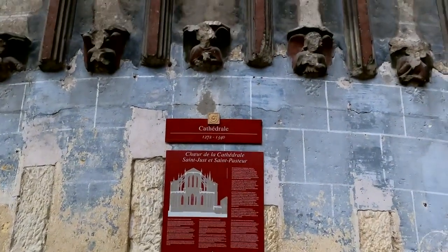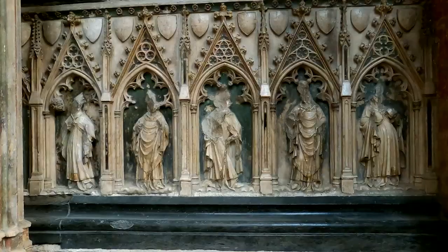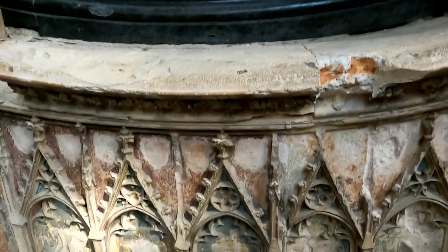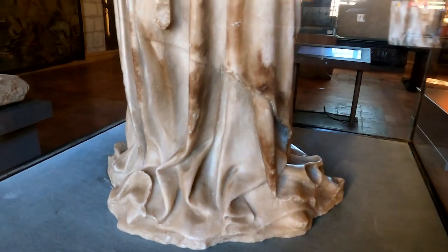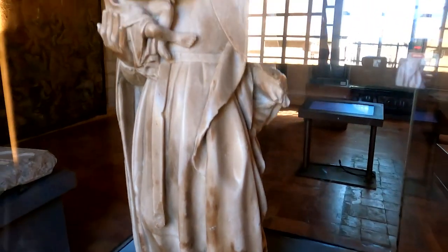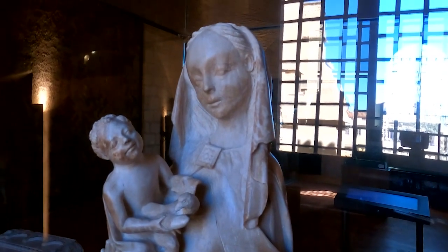So anyway, one of the things you should definitely see in the cathedral is the altarpiece, which was commissioned by a Medici cardinal who later became Pope. The importance of this cathedral is seen also in its treasury, which has lots of amazing things. A mother and a child from the 15th century. The Madonna looks so young and the baby's face, beautifully expressive.